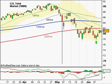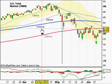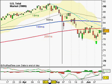Let's go ahead and take a look at what has happened and what we can expect as far as what the market's going to tell us. Here we're looking at a daily chart of the U.S. total markets, ETF ticker symbol TMW. Each candle represents a day, the red line being the 200-day moving average, the blue line the 100-day moving average, the dashed black line the 50-day moving average, and the green dashed line the 18-day moving average, along with a stochastics down here.